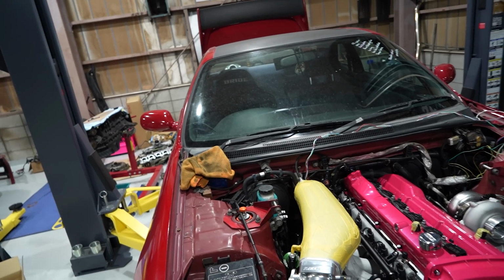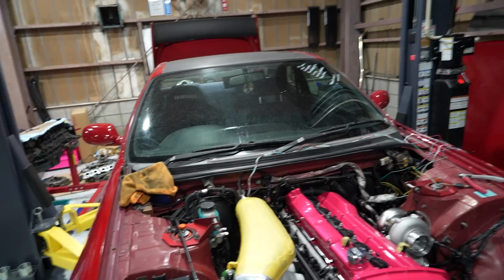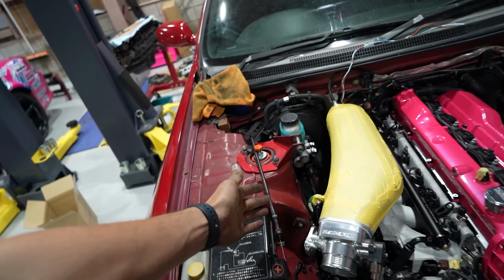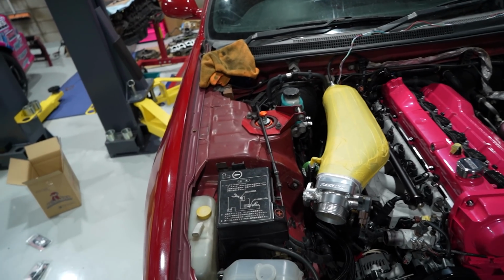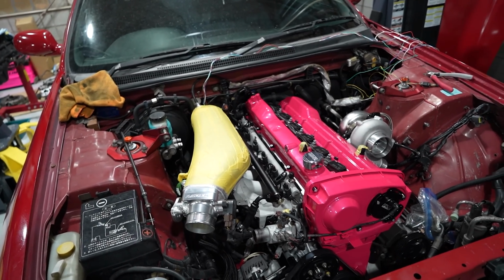Obviously the Link ECU, I can probably control them all, but I just need to figure out and do a bit of research and work out which 2-wire plug I need for that valve. And then that will sit down onto the side of the strut tower a little bit there, probably under the fuel filter, and I think we'll be all good. But I'm talking a lot.